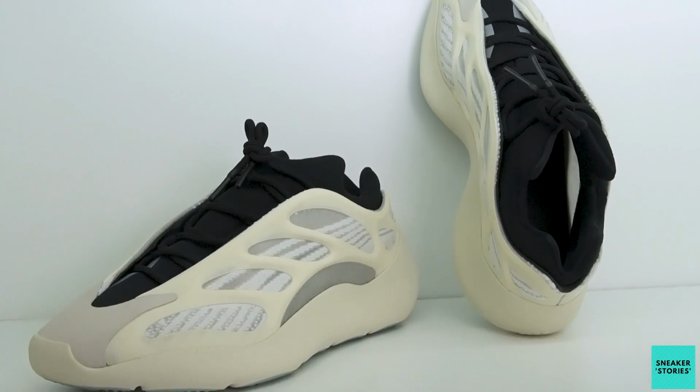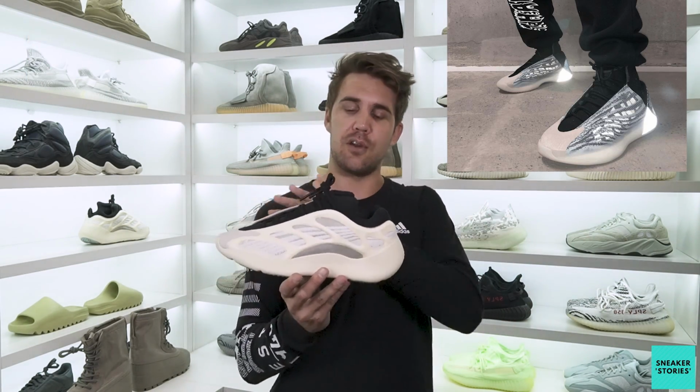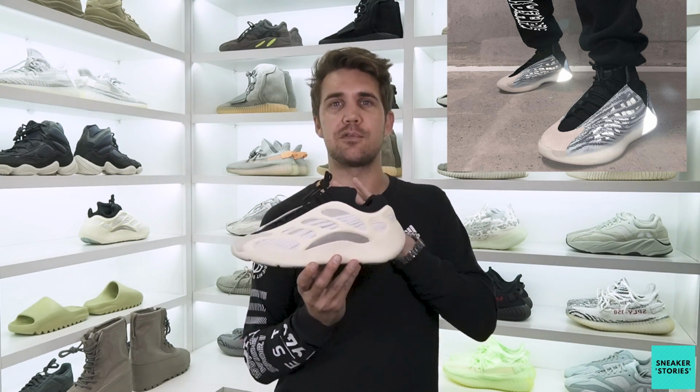I'm really excited to see more colorways of these coming in the future, and the 380 Alien actually, and I guess just more in general on these new silhouettes going into 2020. And speaking about new silhouettes, there are still a couple more that are set to release in 2020. One of the ones I'm looking forward to the most is the Quantum basketball shoe, which looks like that. I'm really excited for that. It's got a lot of inspiration and similarities from this particular pair, so I'm really amped on that.